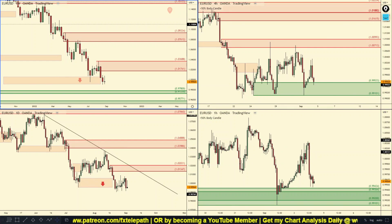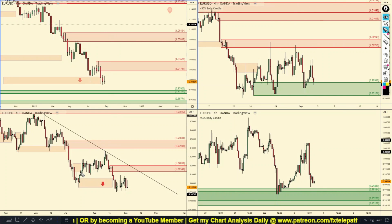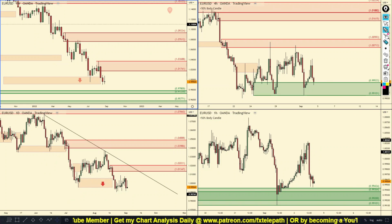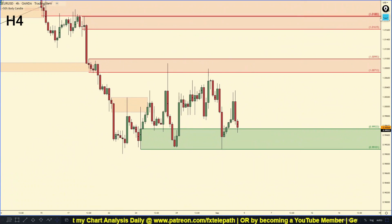All right, on to the EURUSD. The past week, the banks got rid of 8,500 long positions, and they also got rid of 5,000 short positions. Looking at the weekly chart, weekly downtrend, daily downtrend as well. So obviously, I want to be continuing to trade with that overall downtrend. The problem is if you come to this 4-hour chart here, we are clearly just ranging. Price is reacting off of supply and demand.